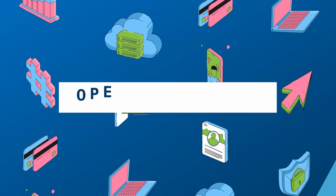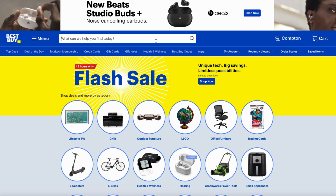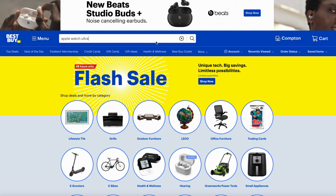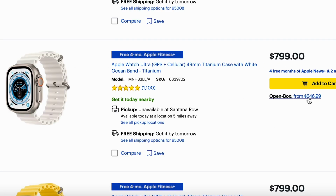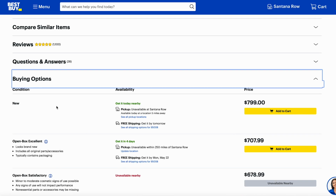The fifth method is my go-to when I'm looking to buy something directly from a big name retailer and I can't find it for the price that I'm looking for. And so I utilize some key features that certain retailers have that some others don't. For example, I purchased my Apple Watch Ultra as an open box item from Best Buy months ago, right when the watch came out, for 20% off the retail price. And I can assure you there was nothing wrong with this watch when I bought it. No scratches, no bumps, no scuffs, nothing. Absolutely brand new. The only downside was that the charger that it came with did not work.